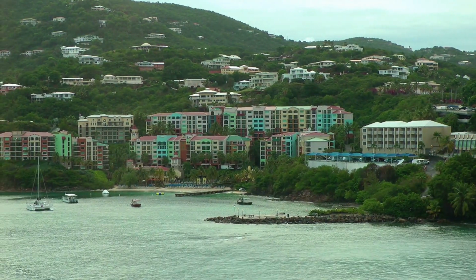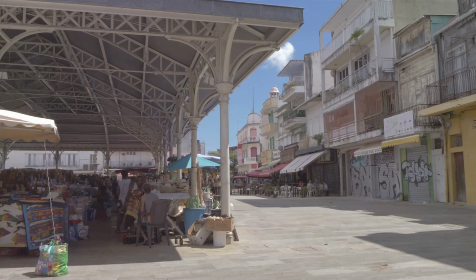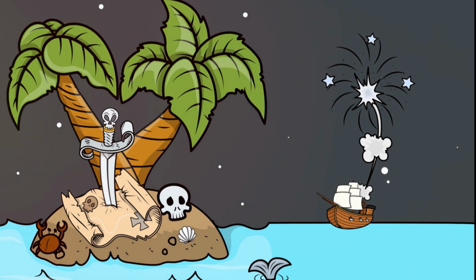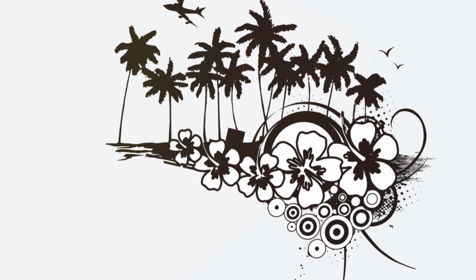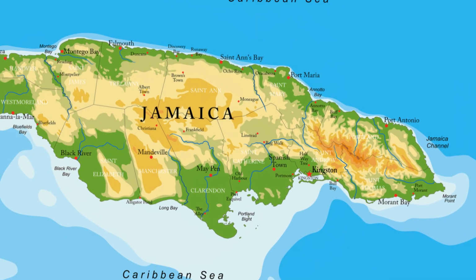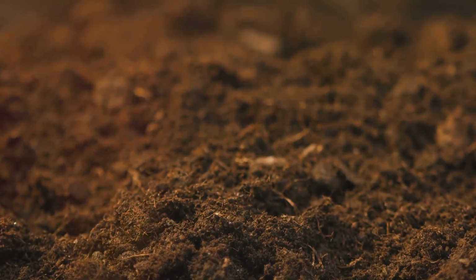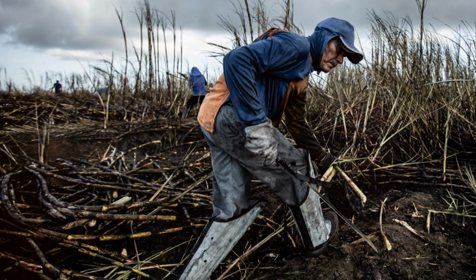St. Thomas might seem quiet now, tucked away in the southeast corner of Jamaica, but don't let that fool you. Founded in 1662, St. Thomas wasn't always about peaceful beaches and lush mountains. The Spanish, the first European colonists to arrive, called it Mecca. They quickly realized the potential of this land, its fertile soil perfect for one thing: sugar.